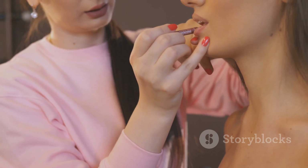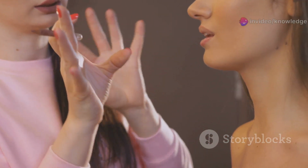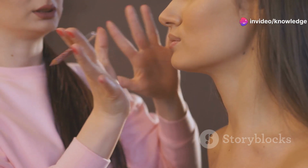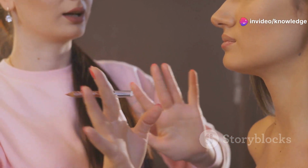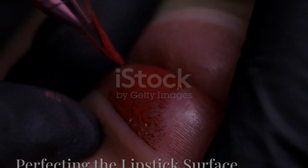The cooling process not only solidifies the lipstick, but also helps to lock in the color and ensure that the final product is smooth and even. Once the lipstick has set, it is carefully removed from the molds, ready for the next stage of its journey to becoming a beauty essential.